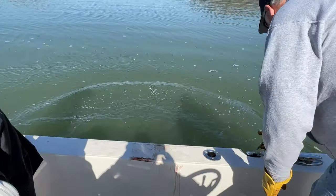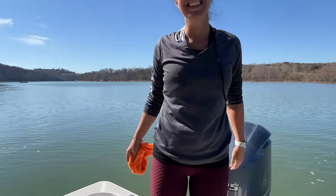Pop them in. Woo! Pretty awesome, huh? Crazy. Oh, what'd you think of that, huh? You've been amazing. That was fantastic. That was awesome. Thank you so much. Great fishing charter for my birthday.